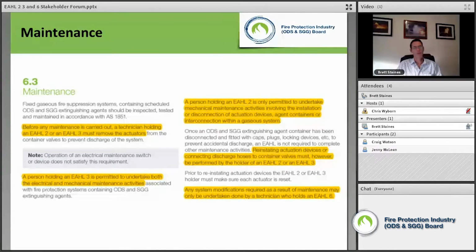In terms of maintenance on the electrical detection and control systems, first step always, as we've said before, is that the actuators need to be removed, so a license 2 or license 3 holder needs to do that. And again, as stipulated in section 5 before, someone that holds license category 3 is permitted to undertake the maintenance activities of both a mechanical and electrical nature on the system. However, if the technician only has license category 2, they are only permitted to undertake mechanical maintenance activities. They can't do any work on the electrical detection and control system. However, if it was a mechanical detection and control system like a fusible link system or pneumatic heat detectors, things like that, a license 2 holder could do that work.